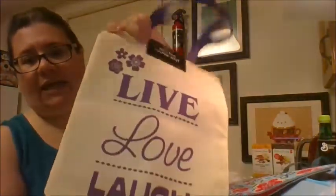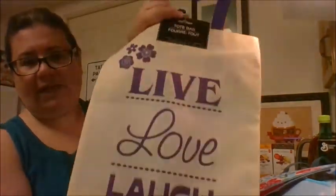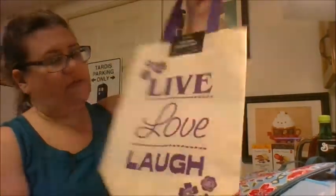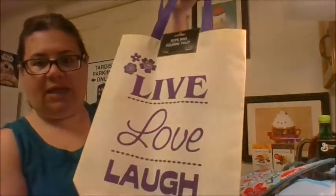And I picked up these. I couldn't resist. Look at this, guys. It says live, love, and laugh. Isn't that cute? This will be good for the summer, you know, when you need something to put your stuff in. This will be for my church when I'm hauling my goodies to church. Yep.